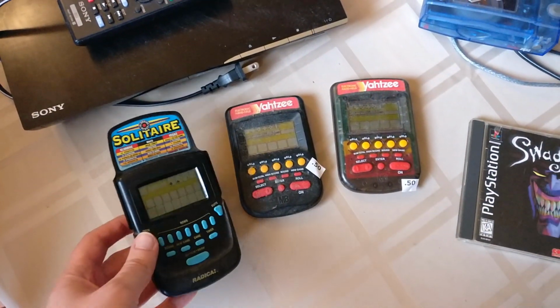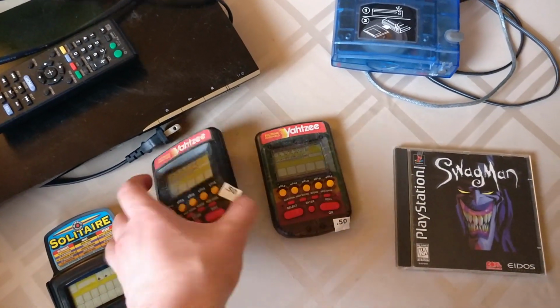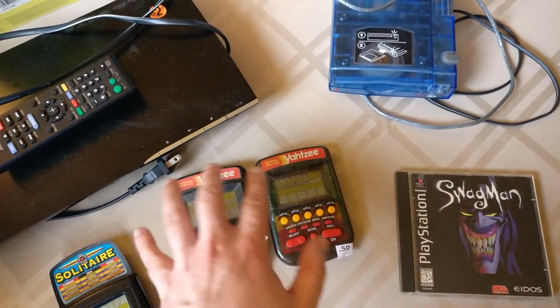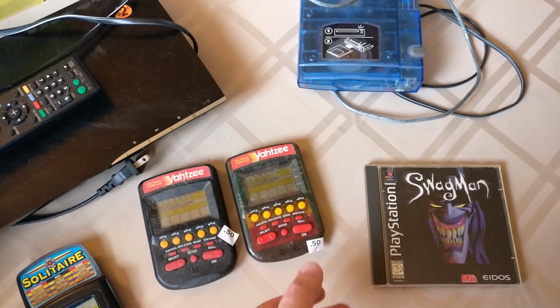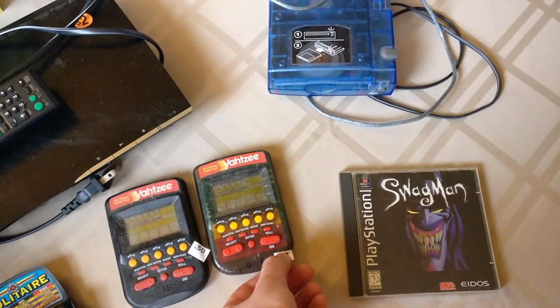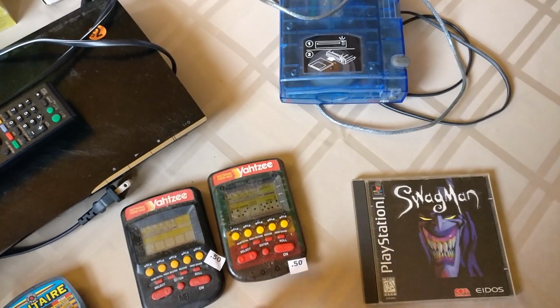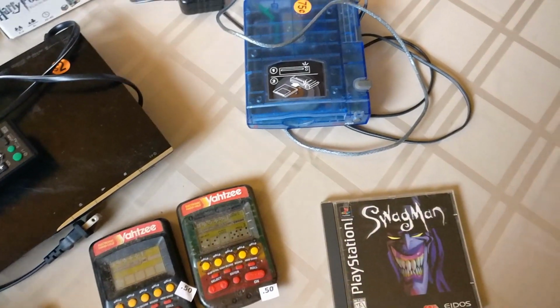These were 50 cents. You know about Yahtzees. I sell these on Amazon if they're in great working condition. These are all in good physical condition. Pretty dusty, so I will clean them up, see if they work. One of them turned on, I thought. Yeah, that one's working. You gotta go through, you gotta play, hit all the buttons.